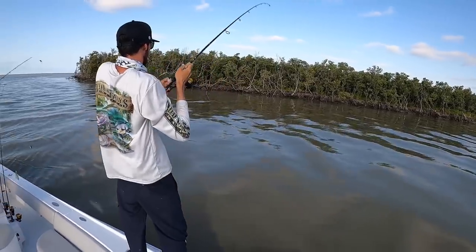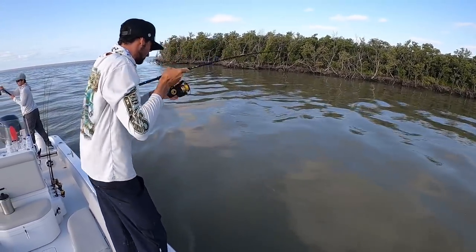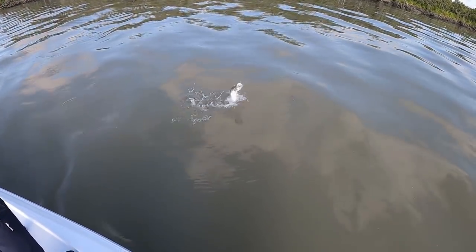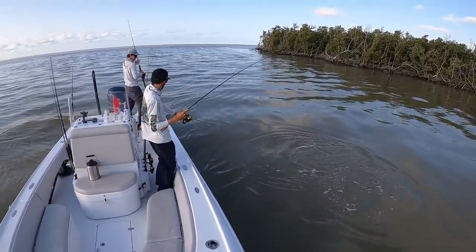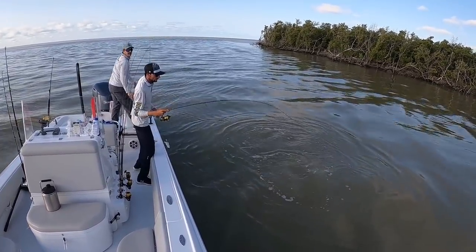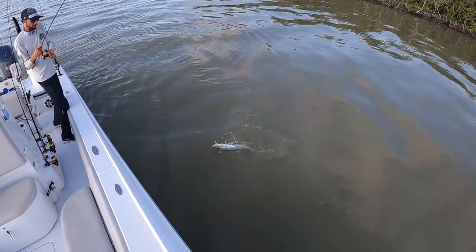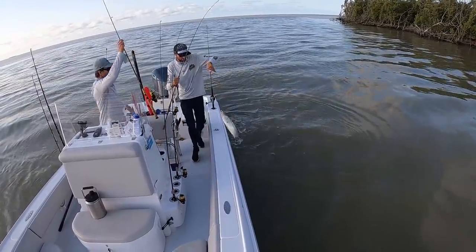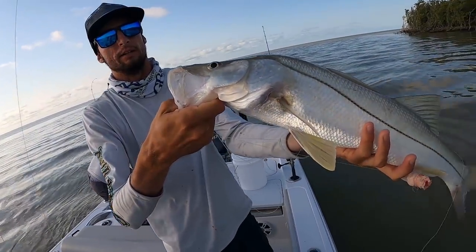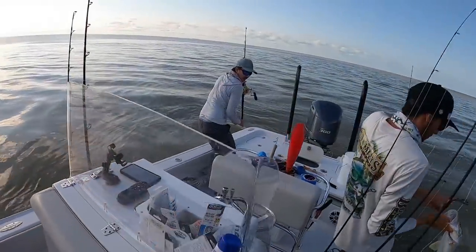Nice fish. Nice snook. Oh, nice snook. Oh yeah, look at that. Woo! Man. Snook daddy. Woo! Snook daddy. Ricky, you're putting on some really nice fish here, man. There he goes. Look at that, man. Whoa.